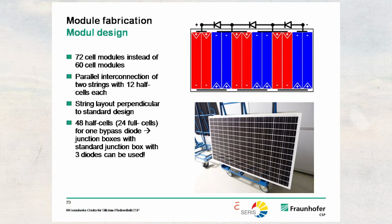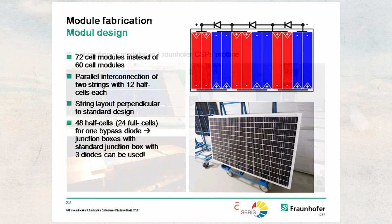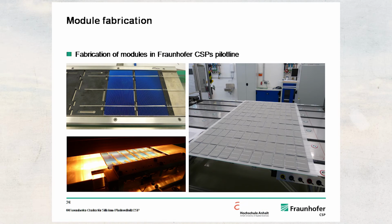And the idea was that with that system, we can use a standard junction box with 3 bypass diodes. And the way is just we have strings which are wired in this direction. This one is parallel, and then we have a serial connection. So as mentioned, we have a module line where we can even produce modules in that size. So we did that at the institute.